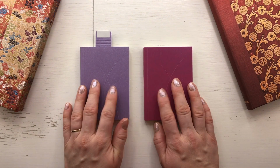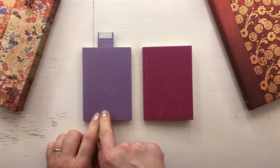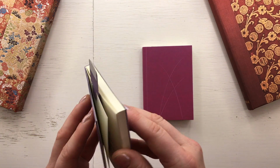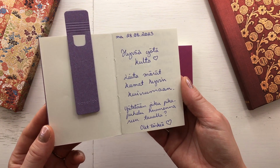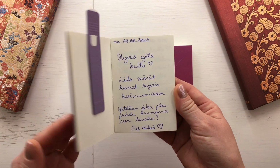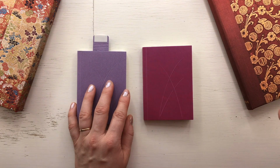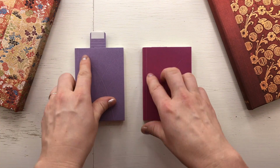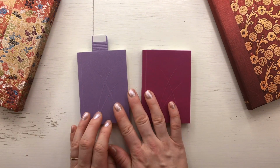And then we both chose a color, so I took this fuchsia color and my spouse wanted this plum cover, and I can show you. So we just write, this one I have written, so just quickly write notes to each other, because when I'm working the morning shift and he's working the evening shift, we are not seeing each other at all in the day. So I think this is important communication to keep the relationship somehow going.